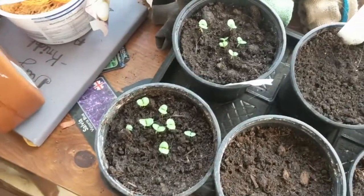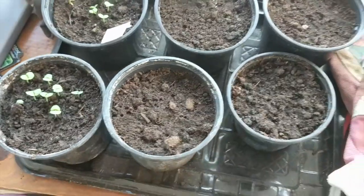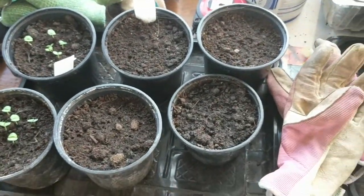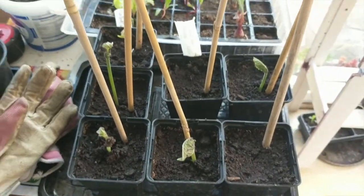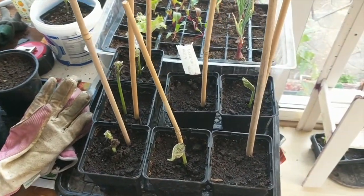Basil, that was sown about a week ago. Some parsley, which hasn't done anything yet. We planted some runner beans, so we've got these. They're going to need canes, and they're going to go probably in the garden.